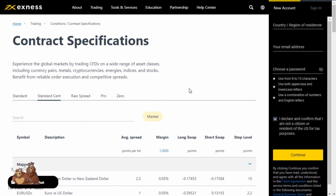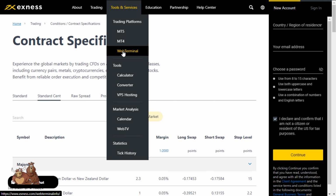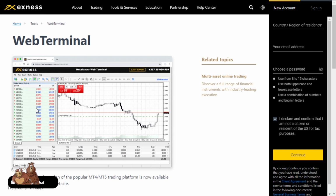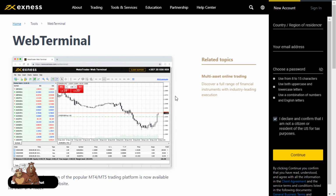Looking at this, you can see that they offer plenty of currency markets. The trading platforms are the web terminal, MT4, MT5. You can see that this is what the web terminal looks like. It's literally MetaTrader online. You're starting to see more of this out there. So it's the same thing you have on your terminal normally, but now you can just do it online. This is definitely something that makes it very easy to trade anywhere, because you have the same platform no matter where you are, with the ability to do it anywhere in the world.